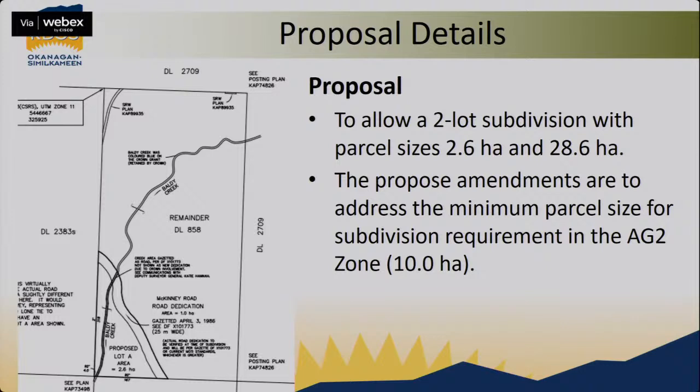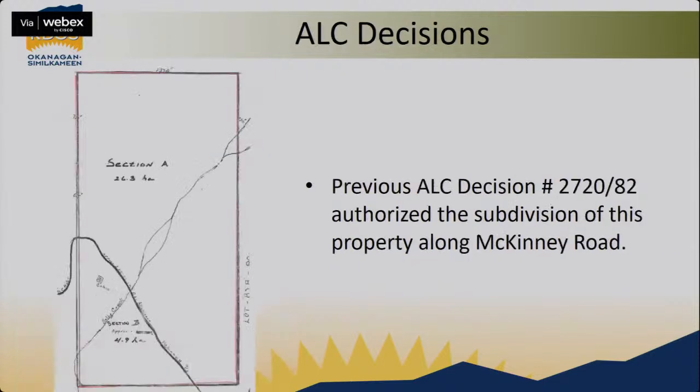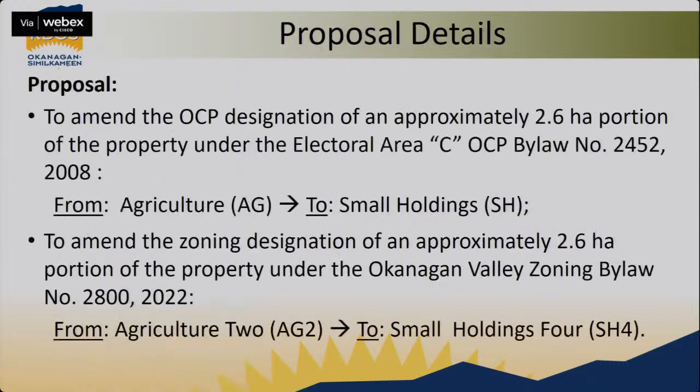The proposed amendments are to address the minimum parcel size for subdivision requirement on the smaller of the two proposed parcels south of McKinney Road. And there is a historic ALC decision on this property from the 1980s, which authorized the subdivision of the property along McKinney Road.